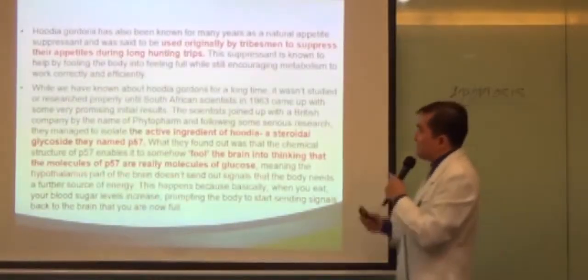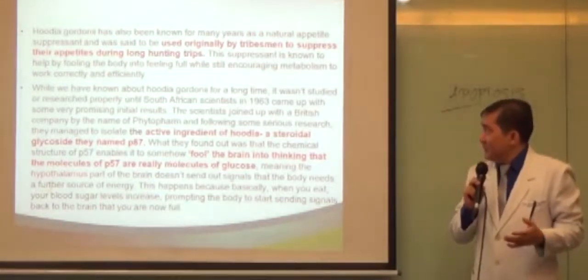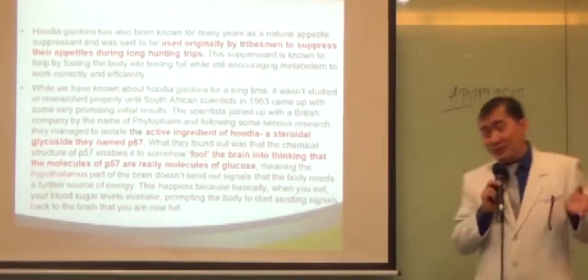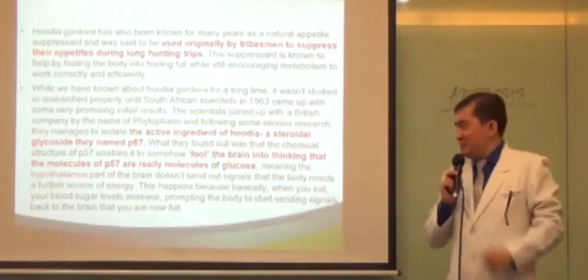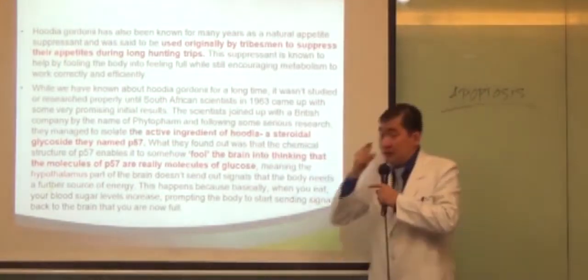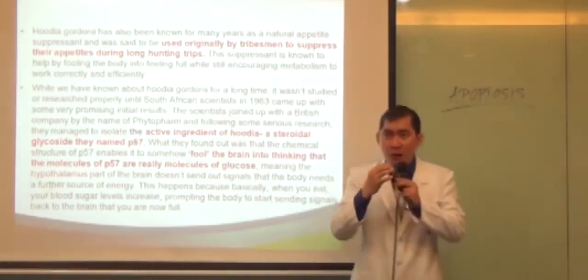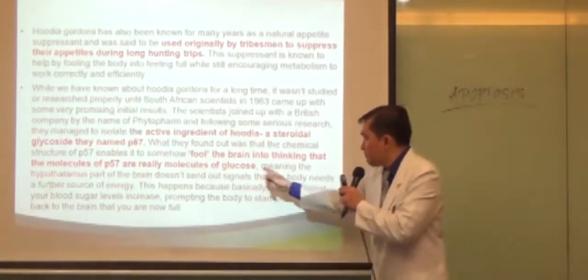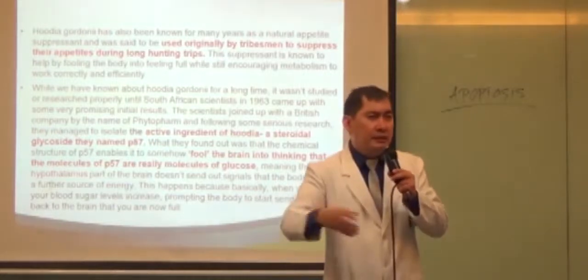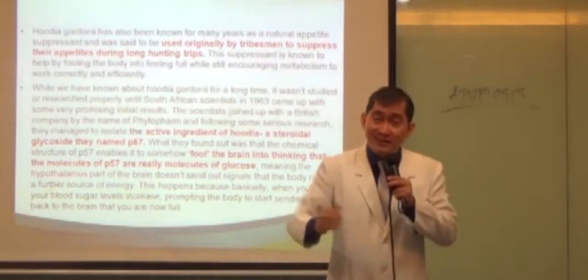What will it do, people? A brief history. It was used originally by tribesmen in Africa to suppress their appetite during long hunting trips. So what will happen here, people? This is what's going to happen. The active ingredient of Hoodia will be P57 factor steroidal glycoside. Once you take the product, it will try to fool the brain into thinking that what's inside your stomach is glucose, where in fact, it contains cellulose.